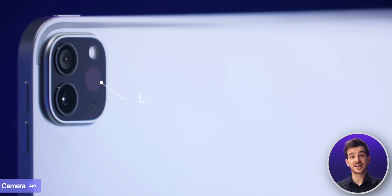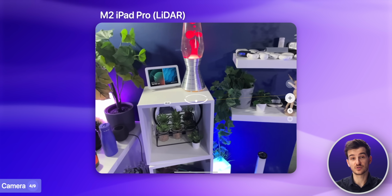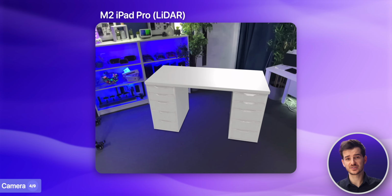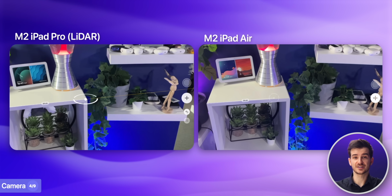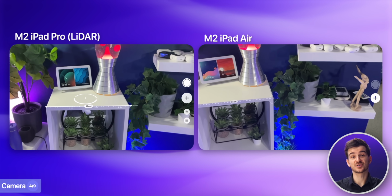Now, the iPad Pro also has a LiDAR module on the back for augmented reality apps, which I've actually used in the past for measuring furniture or placing furniture using the IKEA Place app. Although the iPad Air also supports augmented reality apps, in Apple's Measure app, for example, it does seem to be almost as accurate as the iPad Pro.